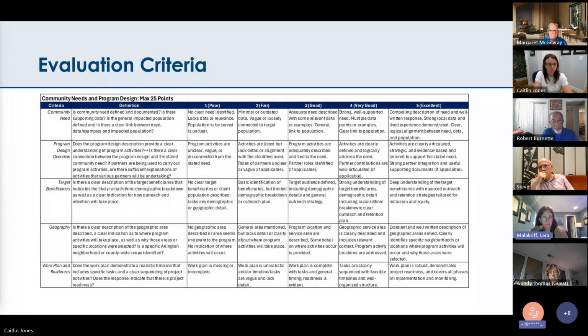I agree with that, Steve. That looks like the only place where we're really assigning a description of the response as opposed to the elements that are included in it. So I would support just saying compelling description of need, strong local data, lived experience, etc. Okay, I can take that language out.